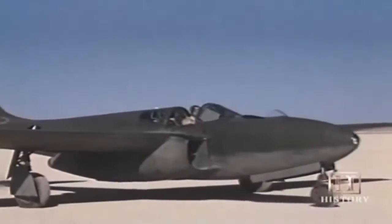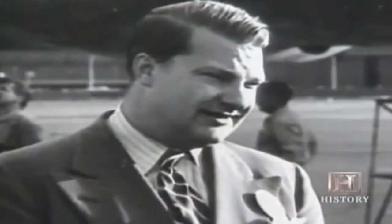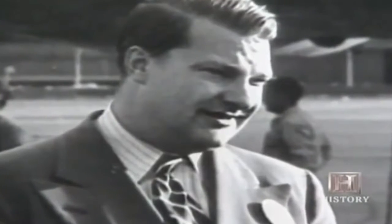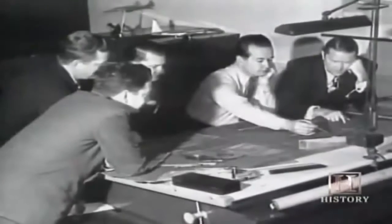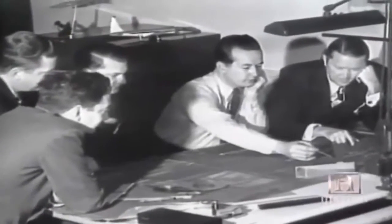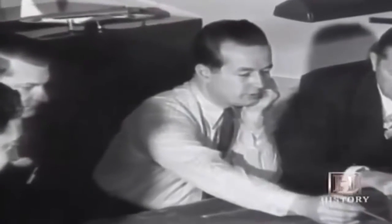Completely unaware of the top-secret P-59 program, Kelly Johnson of Lockheed went to the U.S. military with a plan for a radically different jet aircraft. Willis Hawkins was a young airplane designer working for Kelly Johnson at the time. Finally, a senior colonel asked him to come into his office, and he said, first thing, you got to shut up about that airplane of yours.